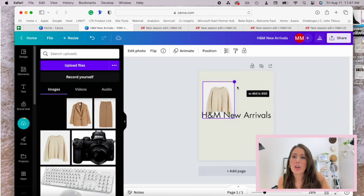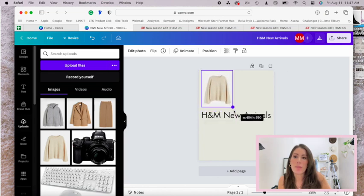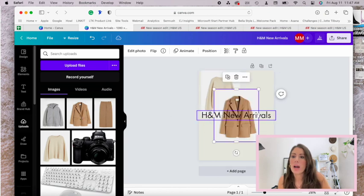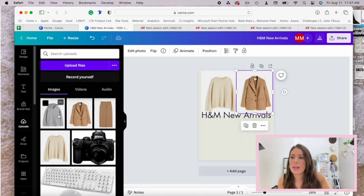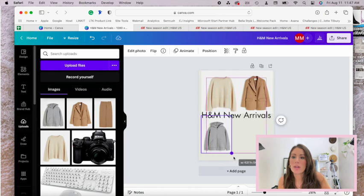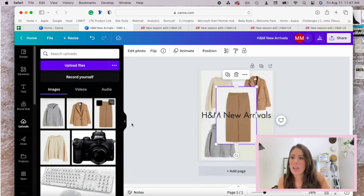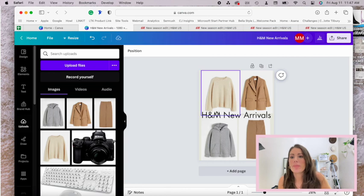You can make them smaller or larger, however you like. You'll just hold down the right button on your mouse here at the corners, and then you can make them bigger or smaller, whatever you wanna do. I'm gonna transfer this one over here. And then let's go ahead and do this one over here. Make it a little bit smaller. Try to make it similar size, I guess. There. And there you go. So there I have all 4 of my products.